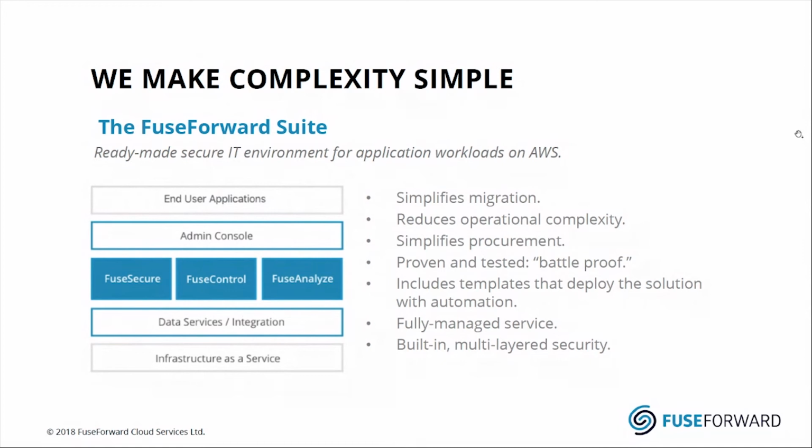It uses a security product to manage and basically ensure that your application workload is locked down. It also has a control environment to go through and monitor and use templates to actually allow you to deploy these applications and the provisioning of the applications in a proven and battle-proof environment. It simplifies the model and allows you to decrease your operational complexity. We provide it as a fully managed service.